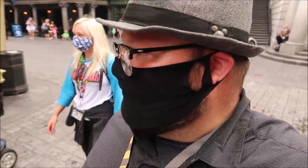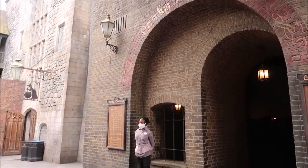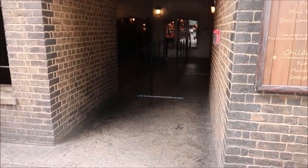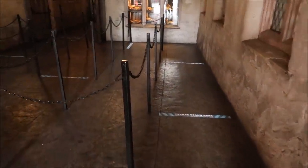And I think we're gonna move along here and maybe head on over to one of my favorite Universal Studios Orlando attractions of all time. But before we get there, I think I'm gonna take a run through the Leaky Cauldron to see what they have set in place for social distancing. I could see all the different separator spots.